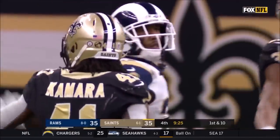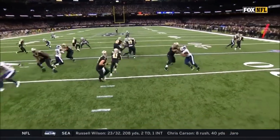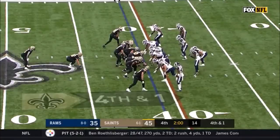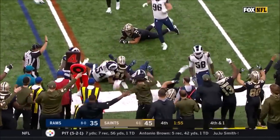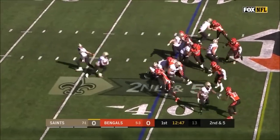Went over LaMarcus Joyner. Look at these guys right here in the middle. Max Unger and then right guard Larry Warford and the double team that they get right inside. A big day by Michael Thomas. Here's a toss to Kamara. That's it. Are the Saints now on the move? That's Michael Thomas in motion. They give it to Alvin Kamara.